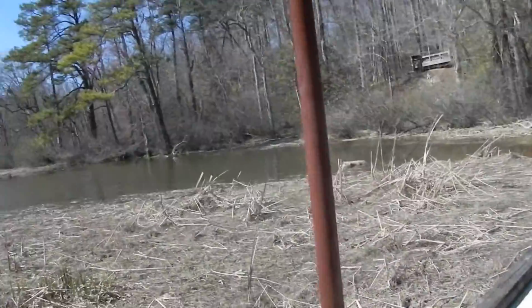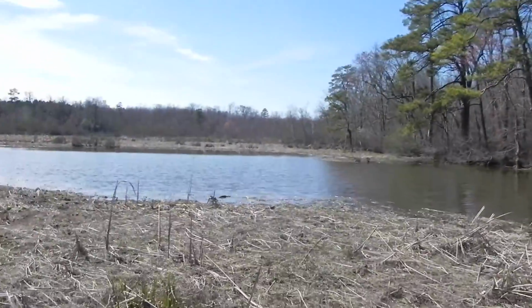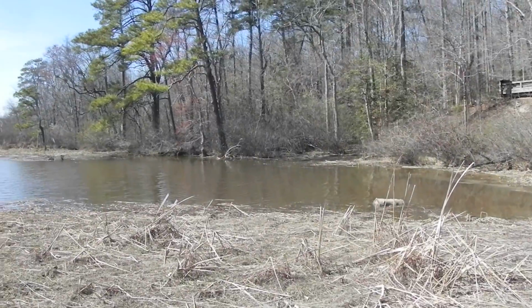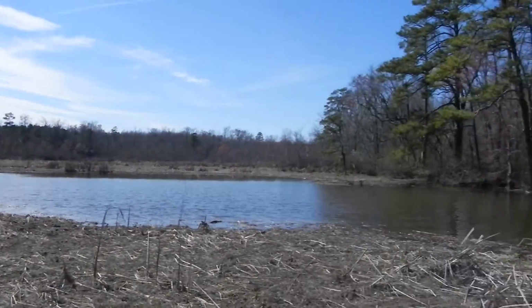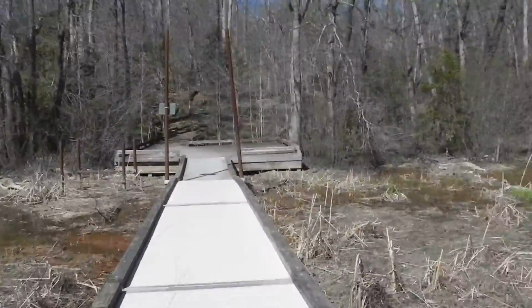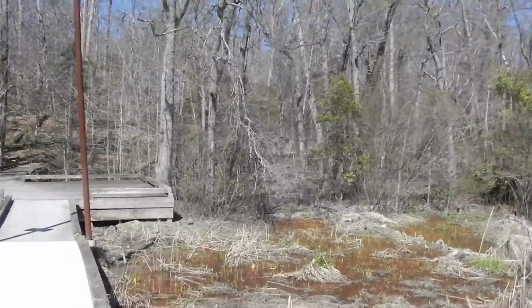I've actually seen, one of the last times we were walking here, we saw, I'm sure it was an otter, swimming up in here, and then it just kind of disappeared. And we figured there's a burrow or its lair or den or whatever that it swam into. Oh, there's another bird.